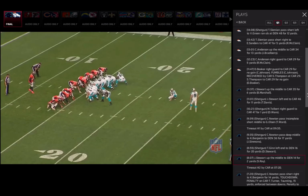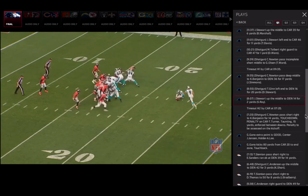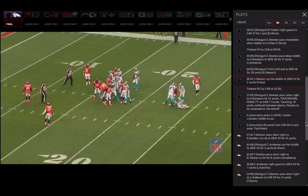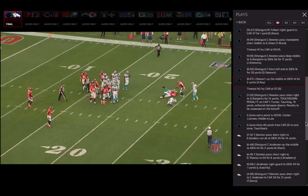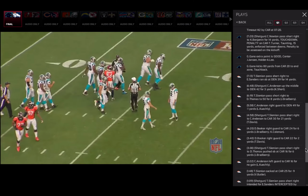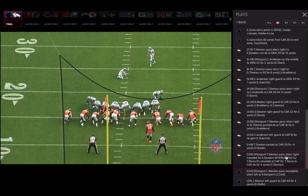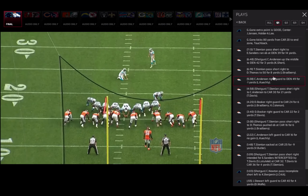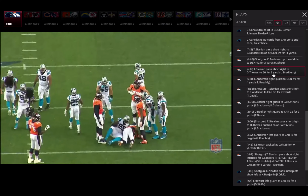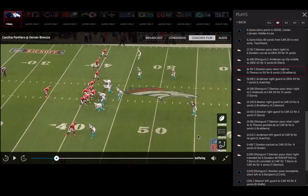We're going to take you now to a Denver Broncos drive here on Rover Sports as we look at Graham Gano gets hit there on the extra point attempt. So we're searching through here to try to find some very important plays of the first half. And we're going to go up to here. And this is a Denver drive.